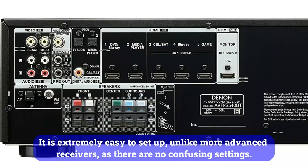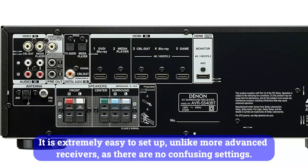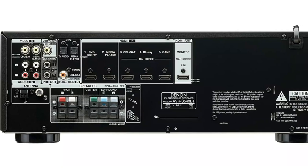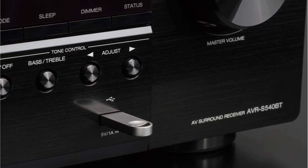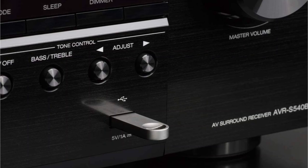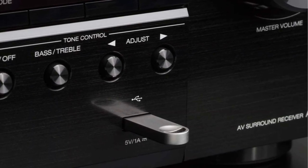It is extremely easy to set up, unlike more advanced receivers, as there are no confusing settings. To make the unit work as I needed, I activated the on-screen setup assistant and followed its instructions. I appreciate the dedicated equalizer that adjusts the sound according to the current environment. As a result, if you plan to take this receiver from one place to another, it will deliver beautiful sound no matter where you are.